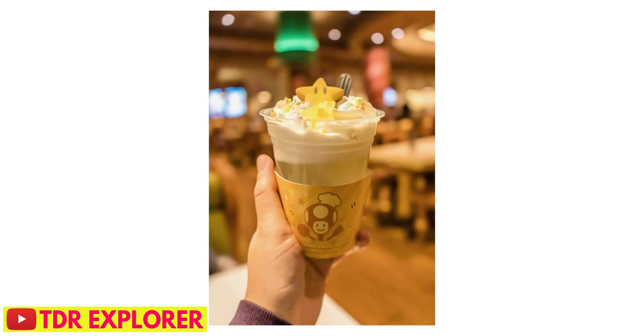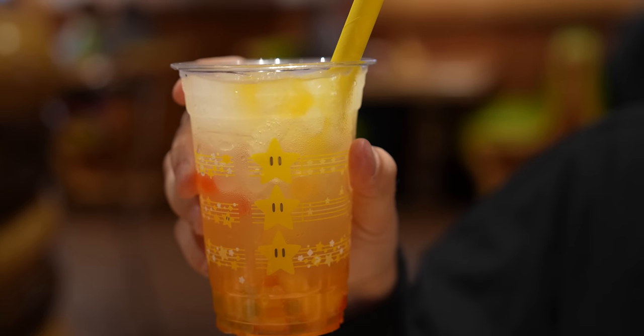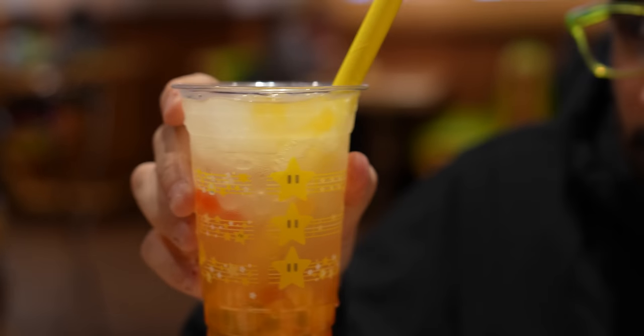They have this lemonade that's like hot lemonade. Ooh. With whipped cream and a star on top, but it gets cold in Japan. I hope they get more drinks here. Yeah. Well, let's try this. Look at how cute this cup is, too, with the little stars and stuff. Yeah, I like it. This drink, like everything here at Toadstool Cafe, is very Instagrammable.